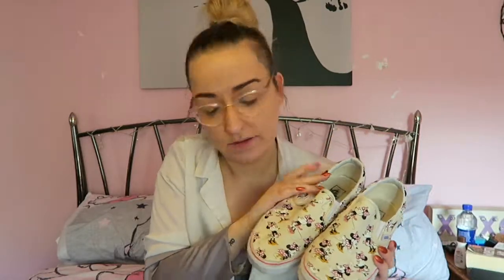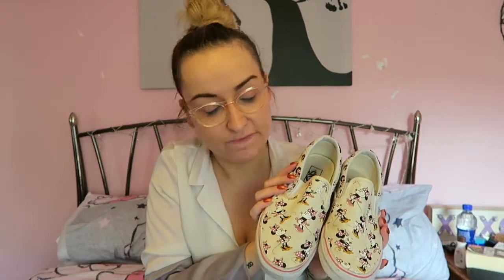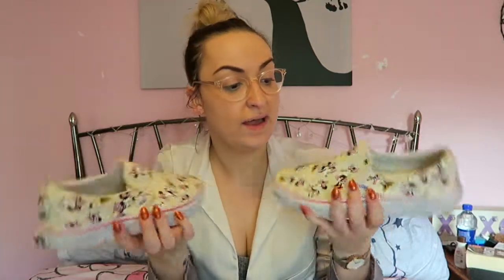My next item is a shoe. These are my Disney Vans, which I have had for ages and ages and ages. There's definitely a Disney theme, I've just realised. Anyway, I've been wearing these a lot recently. I have been breaking in some new shoes because I'm going on holiday and I need to wear them, and my feet have been getting very sore, and so I have been wearing these to make my feet feel better.